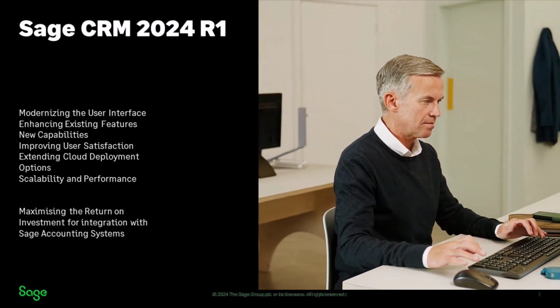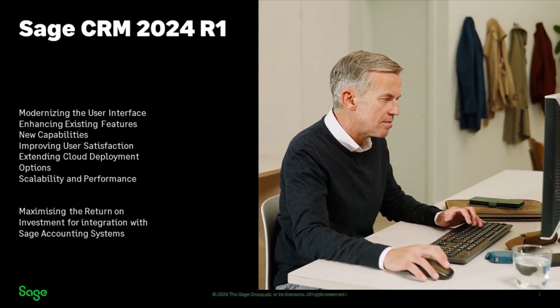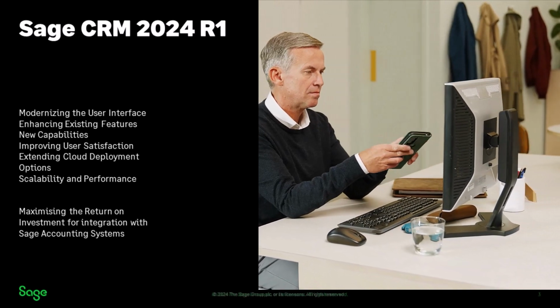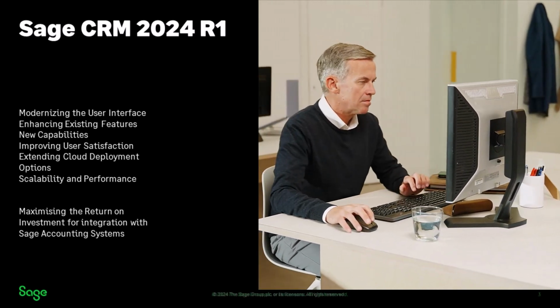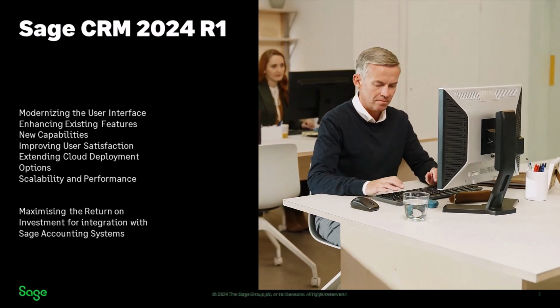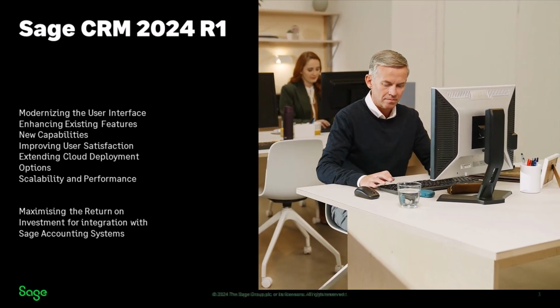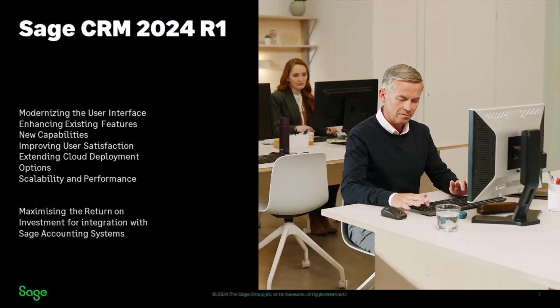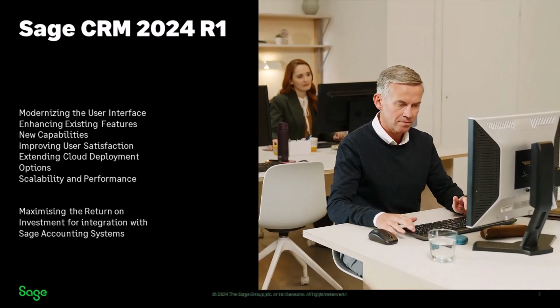deliberate development to make sure that we're maximizing the return on investment of the accounting systems by integration with Sage CRM. And Sage wants to make Sage CRM as simple as possible for our customers. And we're aiming to streamline the user experience and eliminate frustrations to enhance the user experience.